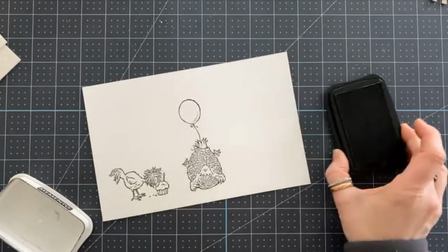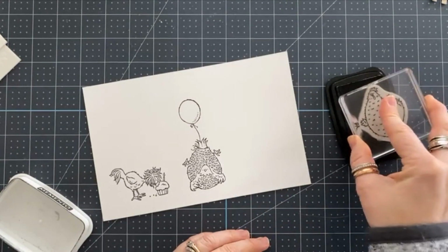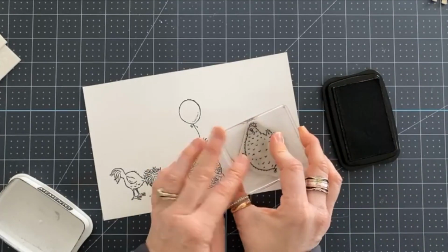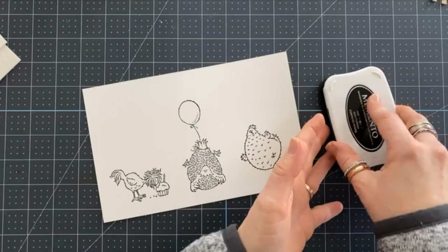Because without that, Stampin' Up! probably never would have changed manufacturers. So that's kind of cool. Sad for the other guy, but yay for us that we actually ended up with a better product in the end.